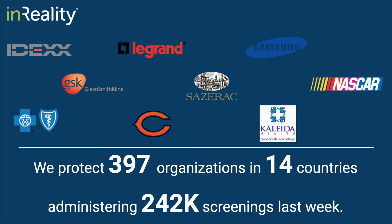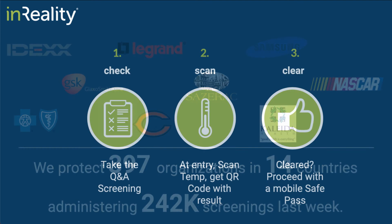As of the end of 2020, we're protecting almost 400 organizations in 14 countries, administering nearly 250,000 screenings each week. Again, these have all been deployed in the last few months, and there's hundreds of other projects in the process that are being evaluated and installed.